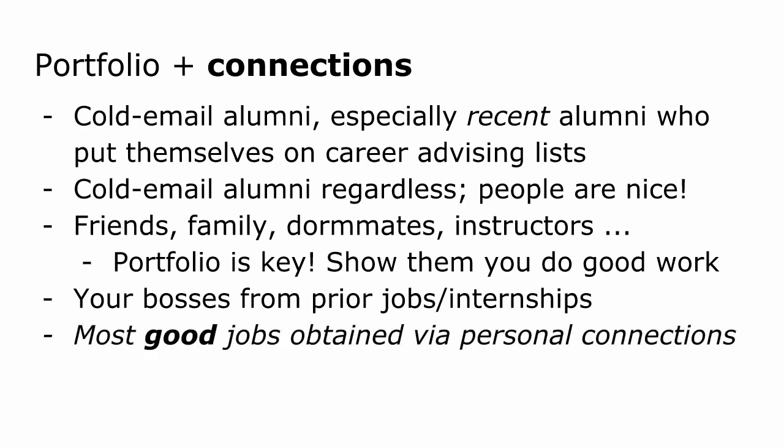And many, many good jobs are obtained by some kind of personal connection. That's just, in my years of seeing how these things have worked among students, if you're applying for jobs purely online, you're putting your resume in a big hat with thousands or tens of thousands of other applicants. We all need to figure out some way to make ourselves stand out, and relying on our personal work is a tried and true way.